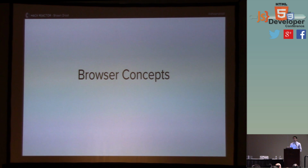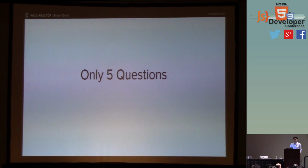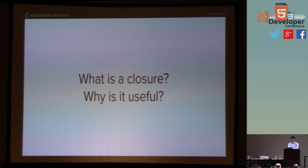So browser concepts. Let's talk a little bit about browser concepts. It turns out to be a really straightforward conversation because there are only 5 questions that ever come up, actually. They just come up over and over again. If you actually do a thorough job search, I guarantee you will see each of these questions at least twice. This is a real thing that's going to happen. So let's start off. What is a closure? Why is it useful?